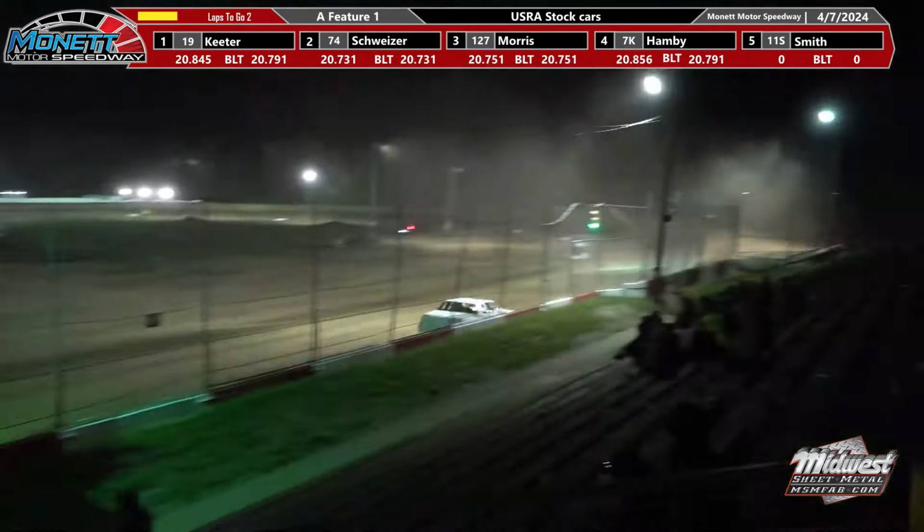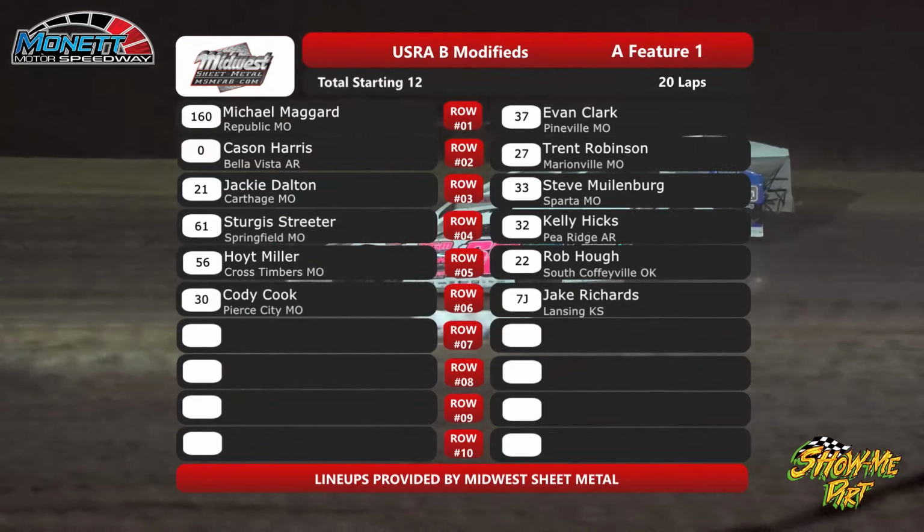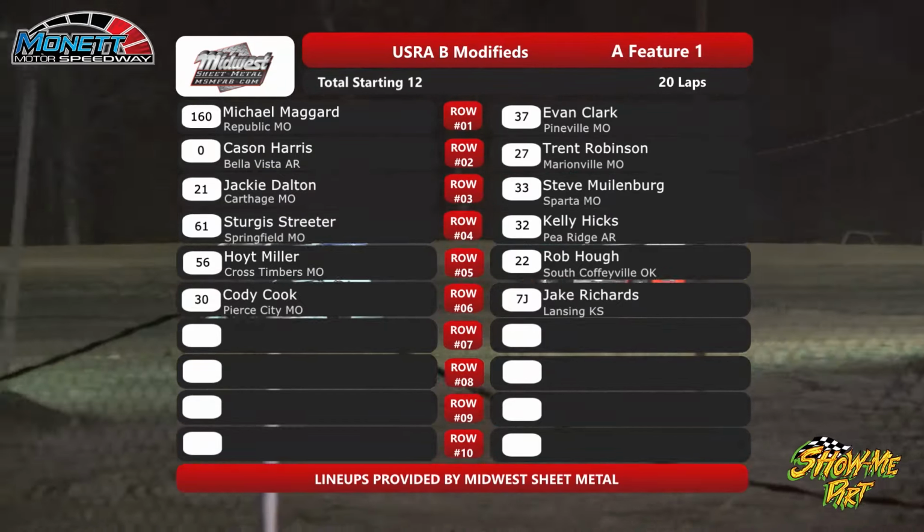All right, starting on the pole is going to be a 160 of Michael Maggard, on his outside the number 37 of Evan Clark. Inside row number 2 is going to be Kason Harris in the 00, on his outside Trent Robinson in that number 27. Jackie Dalton starts inside row number 3, Steve Muhlenberg on his outside.